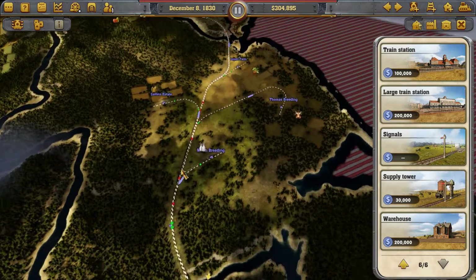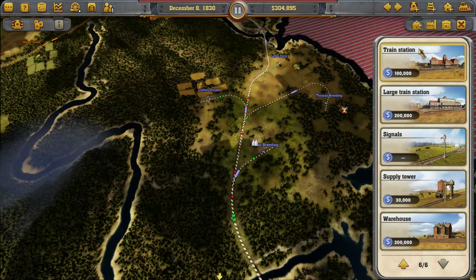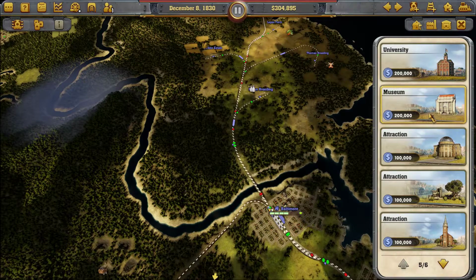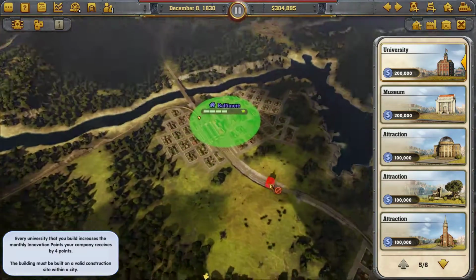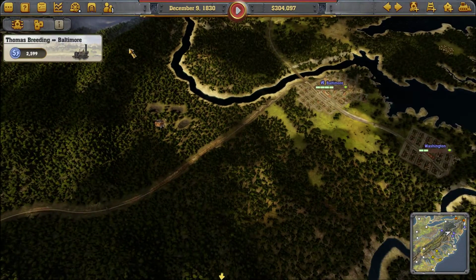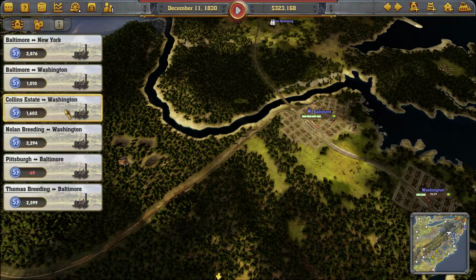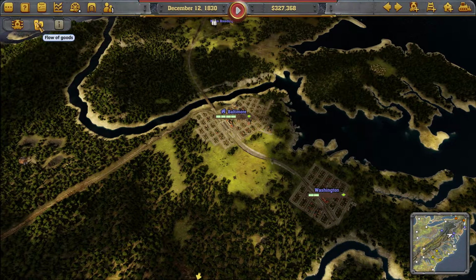That is actually not a bad idea for us, but we're not really set up that way though. We may have to have a look at that. City buildings. So if I say university, oh my, I can place it. Well, I'm not going to do it. It's too expensive at the moment. How's our trains doing? Baltimore, New York. So Pittsburgh, Baltimore is not making any money yet. Collins Estate in Washington is also having a little bit of problems, but let's see.